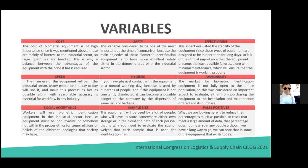In case we have a large amount of data, that percentage does not mean so many people, although we have a long way to go. We cannot ignore this in some of the equipment that exists today.